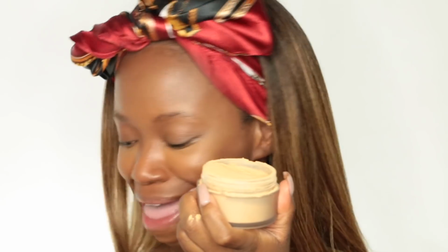So let's go ahead and open her up. Shake her out a little bit to get it going. She know we like to bake. So this color is really, really pretty. I'm so excited. Ooh! I definitely shook it out too much, huh? So I'm gonna put a little bit here.